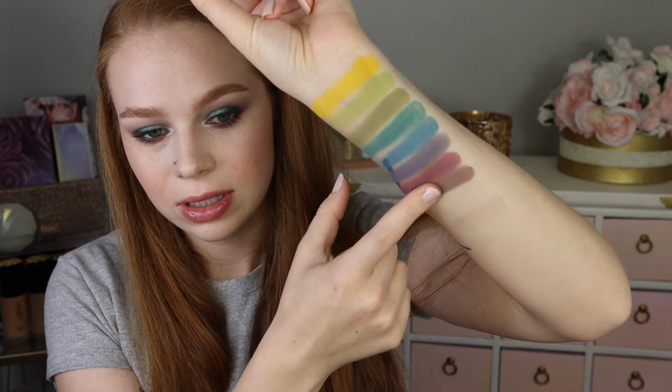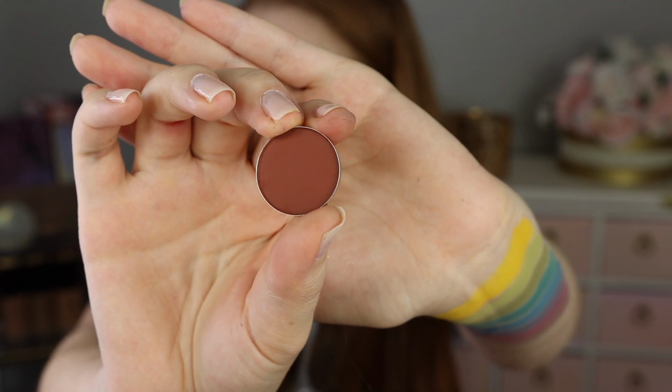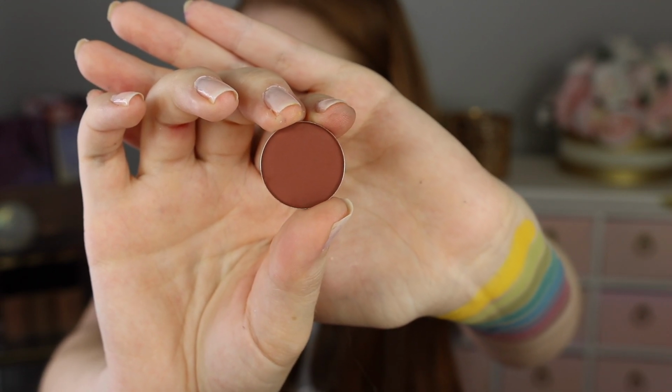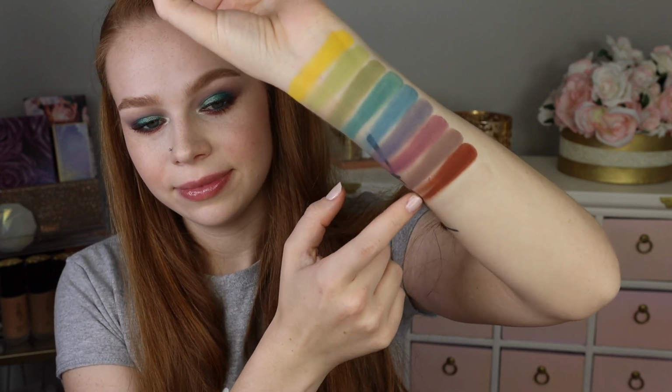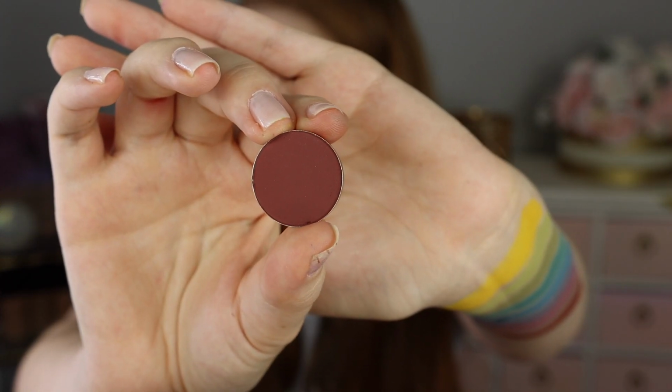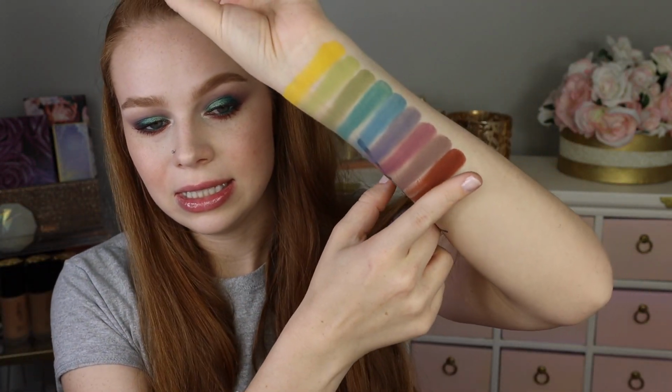Wow. So smooth. Okay, next we've got this rich, warm brown, and it's called Warm Embrace. Next, this brown is called Paris, and it's kind of like a plummy, reddy brown. Okay, you know what? It's swatching a little bit lighter than it looks in the pan. Still really, really nice.